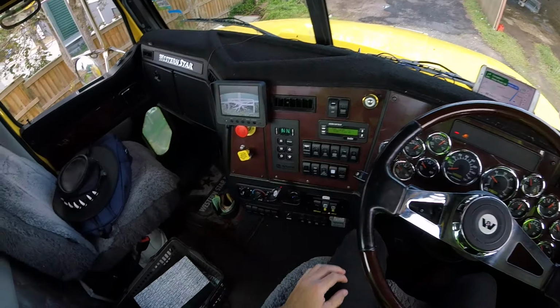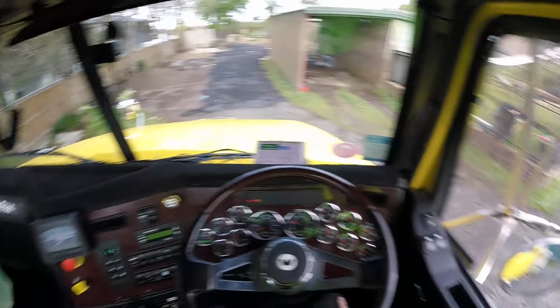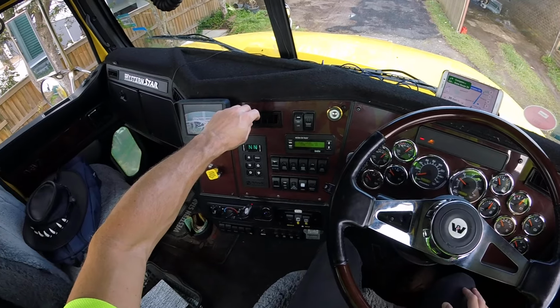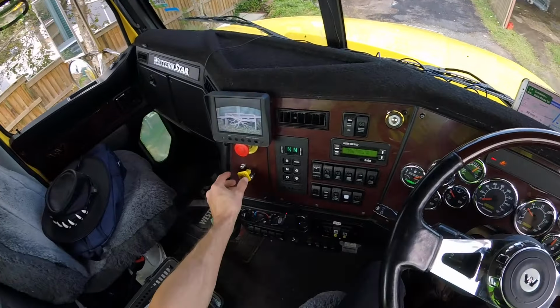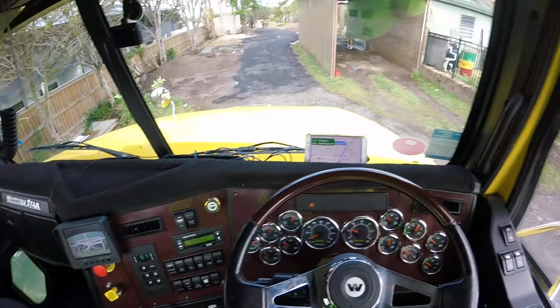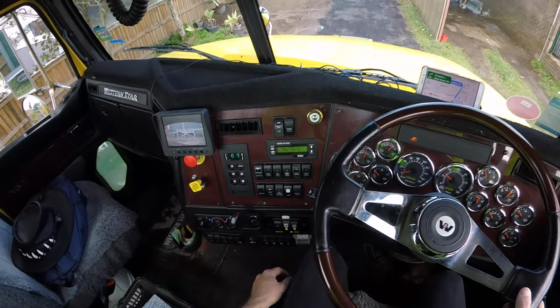Let's go. Put some AC on straight away. 25 degrees Celsius early morning. Alrighty. And humid, humidity probably 80 to 90%. Typical tropical weather, rain season, Queensland, Australia. Let's get the air conditioning on in this Western Star, very powerful.